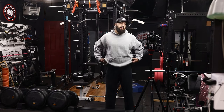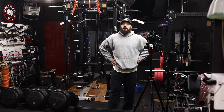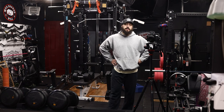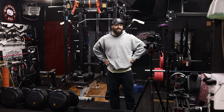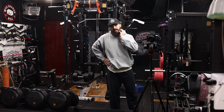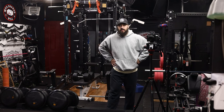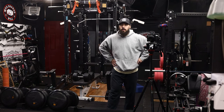Legs are toast. So overall, two thumbs up. Damn good workout. Feeling good, feeling hungry. I need to go inside and get some food and then get a whole bunch of stuff done around the house because it is already getting on with the day. So yeah, that's going to be it for me today. Hopefully you guys enjoyed.